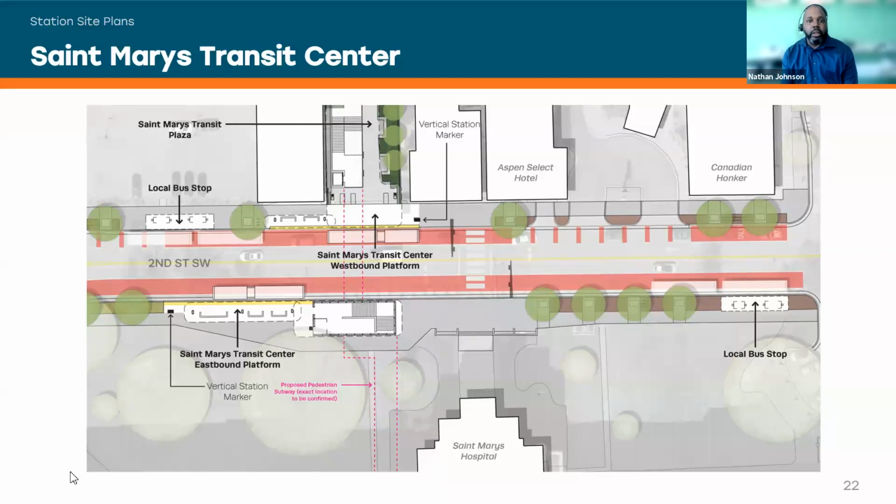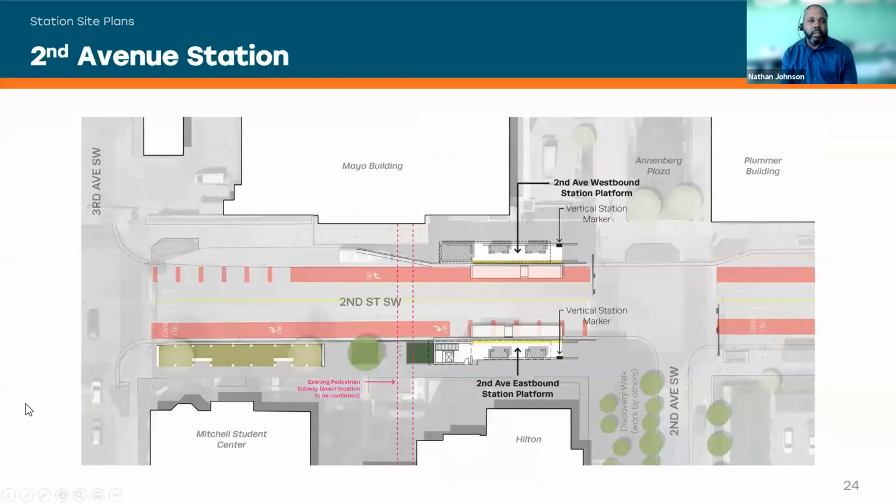The next area that we're going to look at is 2nd Avenue. This is right in front of the Mayo Clinic campus location. And like St. Mary's, we did provide a vertical enclosure on the eastbound station. On the southern platform here, you'll see it's a much smaller vertical enclosure than we had at St. Mary's, just because of the amount of right-of-way that we had access to.